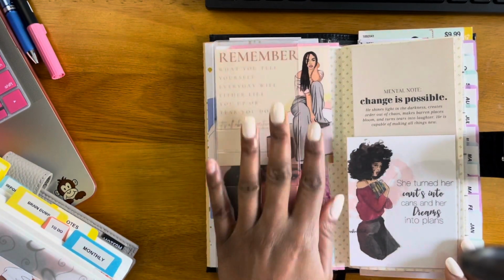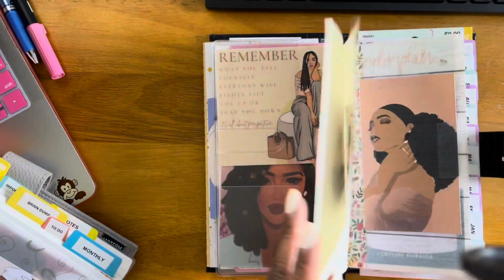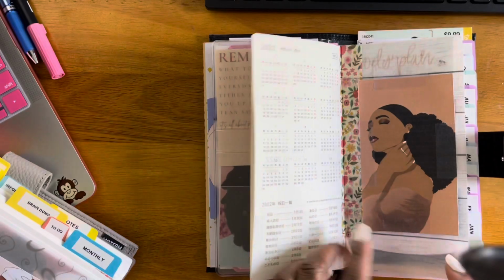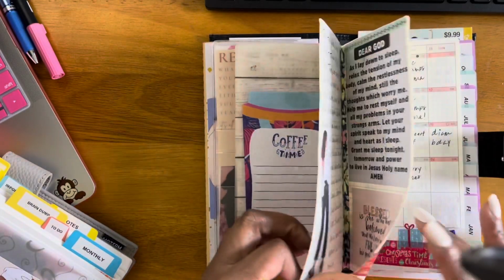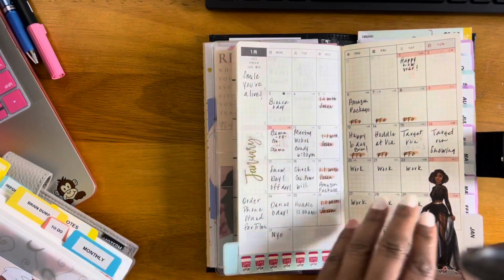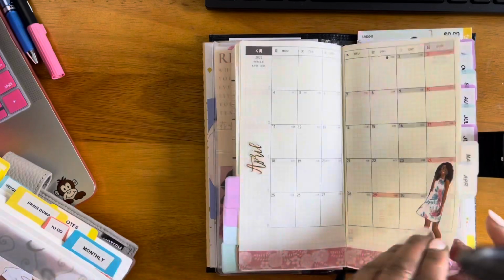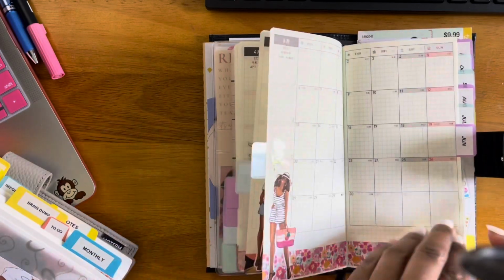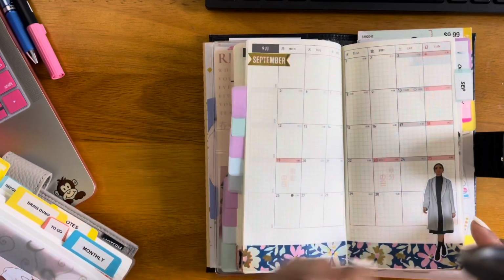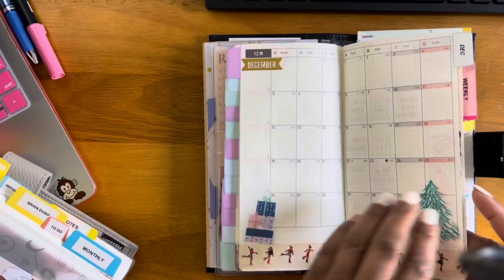So I did add and change out this section here, added some new girls there, and I think a lot of the other stuff is new as well, though a lot of it is pretty much what I've had. These are my monthly sections. They're already done for the year. I ordered some new monthly tabs as well on Amazon. They'll be here on Saturday, so I'll be changing these out.